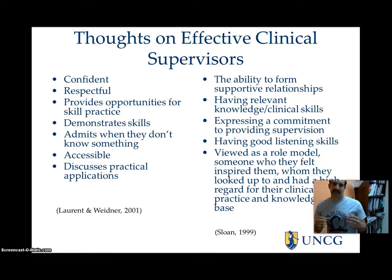They saw that the ability to form supportive relationships is very important to be a good clinical supervisor. Having relevant knowledge and clinical skills obviously goes without saying. Expressing a commitment to providing that supervision. It doesn't want to be, oh, I have a student, great, well, let's just get this 2 hours over with because I really don't want you there. You have to be committed and want the student there so you can really work on the teaching and developing that relationship. Obviously, having good listening skills comes with any sort of relationship, but being able to not only hear what they're saying, but actually appreciate and translate that into your teaching is going to be important.